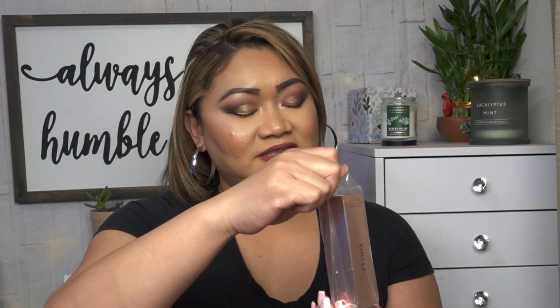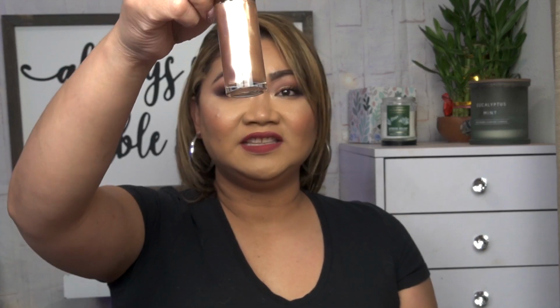So right from the bat, I see this. What is this? It is from Eloise, the Get Well Gleaming Body Glow Illuminator. This one costs $38. This is a non-sticky, lightweight illuminizer that can be applied to all areas on the face and body for a dazzling buildable glow. So let's just check it out. It's kind of like this. Let me just try to buff it in with a foundation brush. Oh, it looks nice.